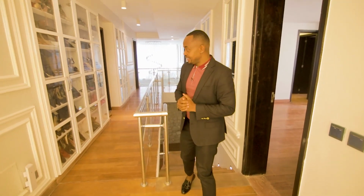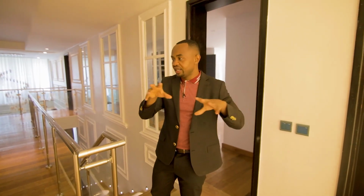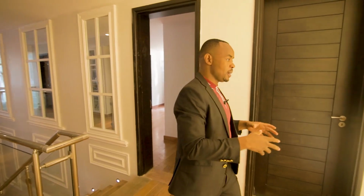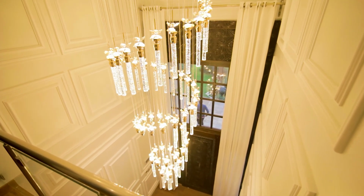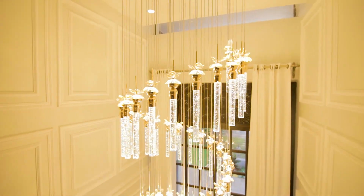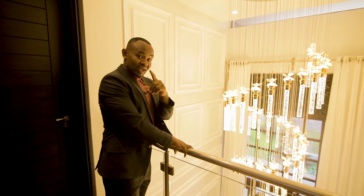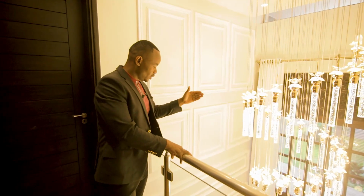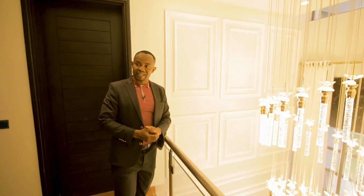So guys, this is the landing to the upper floor. A few things were done here, apart from the wainscoting that we've thrown in there. As you land, you meet this beautiful, magnificent chandelier. This is a massive chandelier. It's actually 2.5 meters long from the top all the way to where it's reaching. So as you order your chandeliers, also know your heights, because at times you can get a 2.5 and probably your space is not enough.